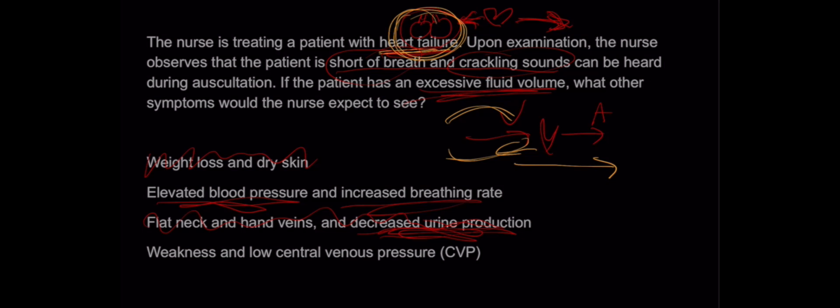Weakness and low central venous pressure. Weakness, possibly, but low central venous pressure? We talked about the veins. They get bigger. Definitely not. Weakness, there are many reasons for weakness, but that's not the only reason. So, best answer, elevated blood pressure and increased breathing rate. Remember, heart failure. The pump isn't working. You're wet and you're heavy.